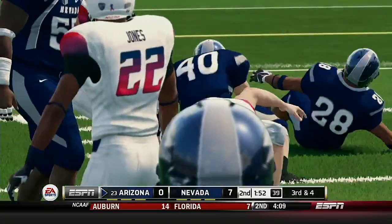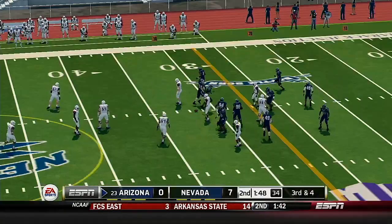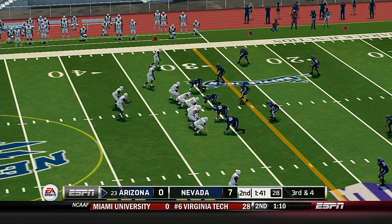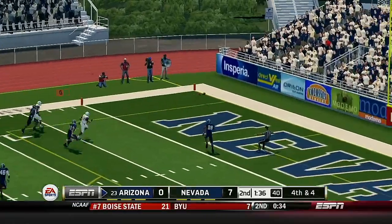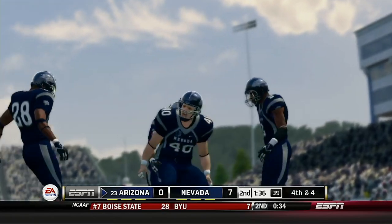Finds his man and they take him down immediately. Brown picks the tackle at the 32-yard line. That'll bring up 34. Lets it fly. Incomplete pass. The ball just sailed on him and he knows it. He'll get it next time.